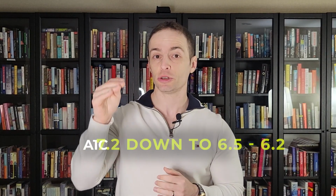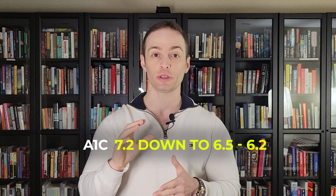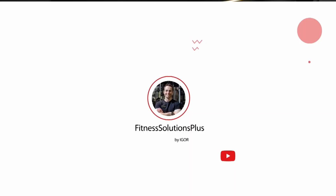Over time, she was able to get her A1C from about 7.2 down to the 6.1 to 6.2 range. So quite significant, and she was able to get off a lot of her medications. In addition to that, all the other benefits of strength training came as well, like, well, the obvious, which is improved strength, but also improved endurance, easier climbing up the stairs, and more. So this is just an illustration of the power of strength training without even changes in nutrition, supplementation, medications, etc.